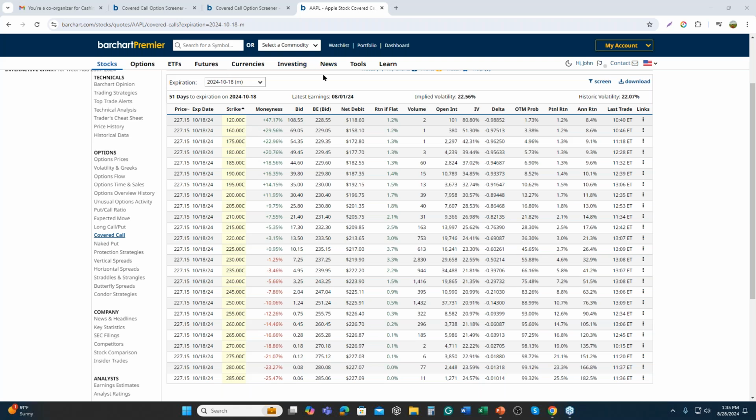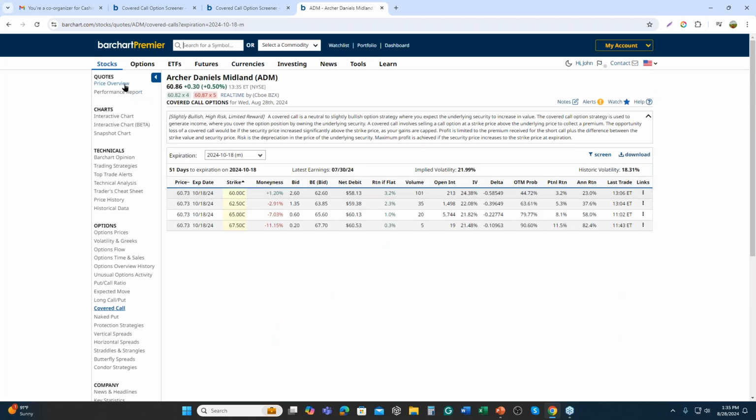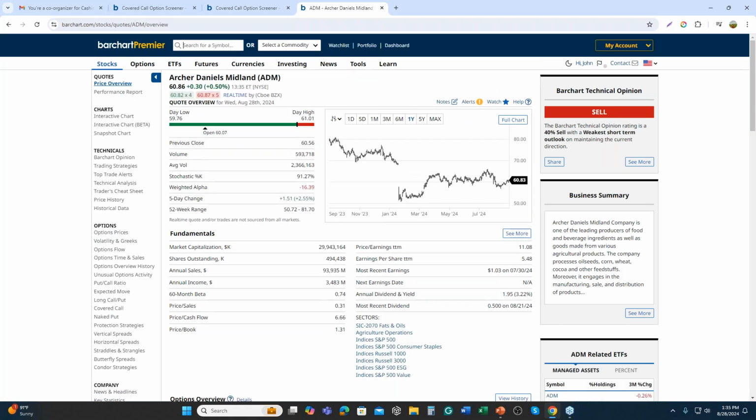All right, so let's look at that second scenario. And that second scenario was I have an asset that is underperforming, right? It's not really doing much, or it's kind of like stuck in the mud. So some of you might not be familiar with this stock. This is Archer Daniels Midland. This is an agriculture processor. And recently they had some accounting issues. And the stock market hates that. They don't like that. So the stock price, you can see, dropped significantly on that event.